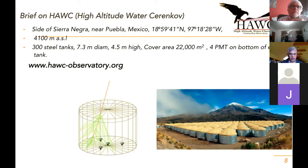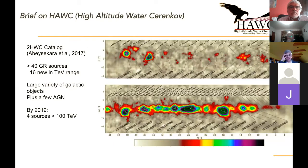And well, HAWC, which is at more than 4,000 meters above sea level, was able to see more things, of course. They have a catalog of many, many sources in the sky. This is shown here, and what is called the disk of our galaxy. And they found quite a few sources of gammas above 100 TeV, which is very important, because it means that these are the gammas that probably come from the places where cosmic rays are accelerated.